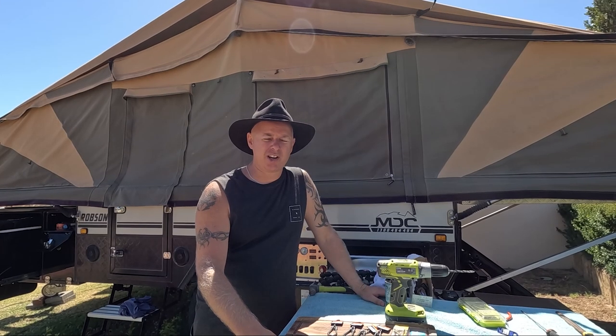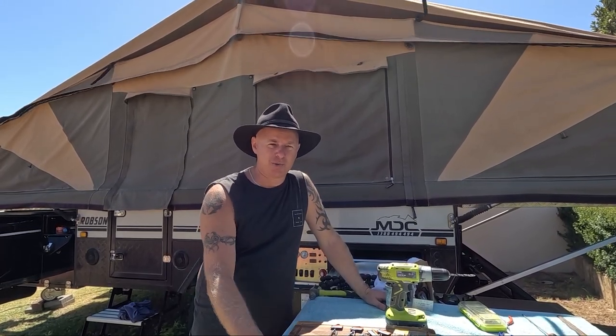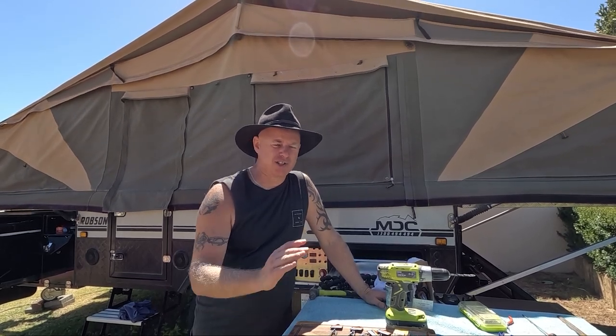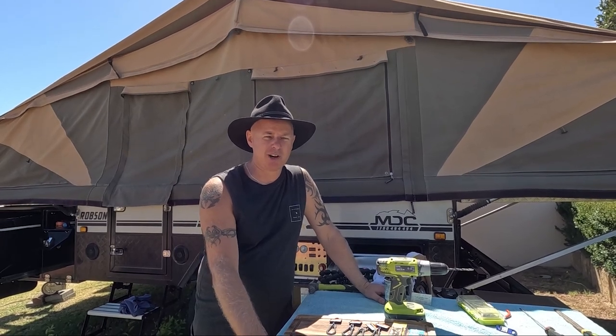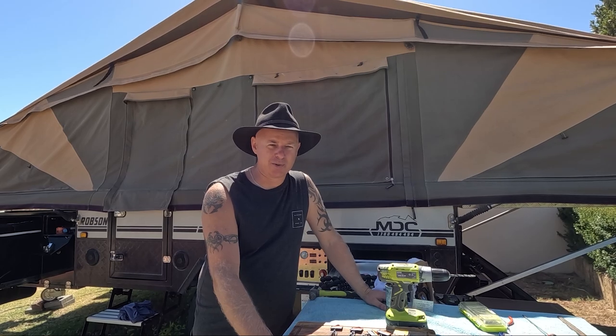Rightio, so before I get in and show you what I'm actually going to do, I'll just show you a quick snippet now of some of the wind we experienced while we're up in Dongara, which is a few hours north of Perth. It's just an example of what a WA coastline is like for pretty much the summer months, on and off, but most of the time, and I'll show you the problems we're having as well.